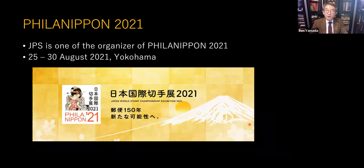This summer, we are planning to have the World Stamp Exhibition Philanippon 2021. We JPS are one of the organizers again. The Philanippon 2021 will be held from 25th to 30th August this year in Yokohama. I don't know whether you can visit Japan this summer or not, but if possible, let's enjoy the first real world stamp exhibition after the COVID-19 pandemic started.